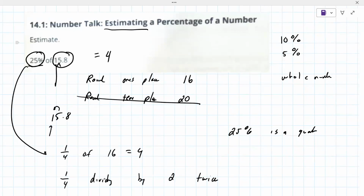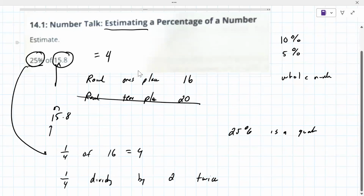So what we're doing, there's a lot written on the screen here, and a lot of it isn't really necessary. You're trying to get a number that basically everyone would agree with without saying why they agree with it. We don't have to say, well, it's the ones place, it's 16, and this is a quarter. You're getting to this. It's like the bill is $15.80 for the 4 friends. What are you guys going to pay? We're going to pay $4 each, and that's okay.